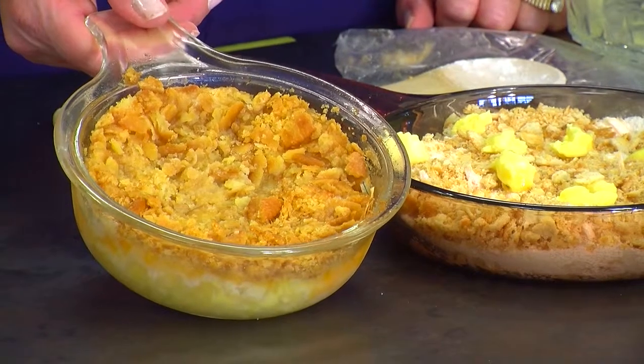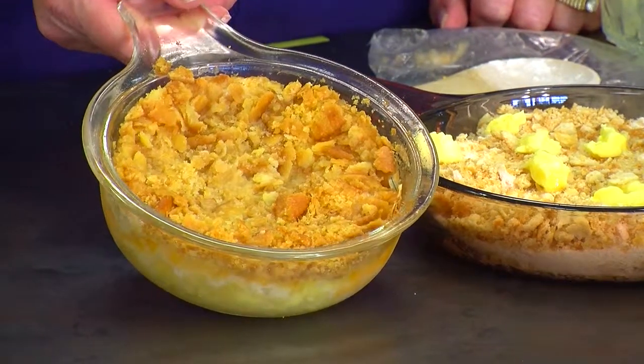And you can eat it while it's popping hot. You can also put it in the refrigerator and eat it cold, but at my house we tend to like it sort of hot when it comes out of the oven. This is one of the dishes that I usually make at Thanksgiving at my house. My family comes to my house at Thanksgiving, and this is one of my niece's requests.